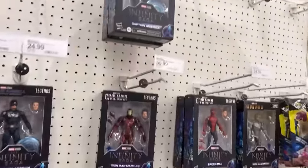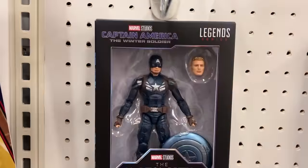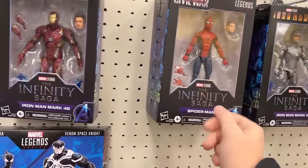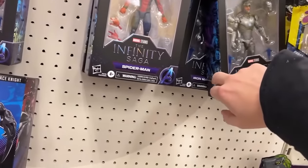And then down here, we've got some Stealth Suit Captain America from the Winter Soldier. Seen that at GameStop a while back. That looks awesome. They got some restock on Spider-Man and still got the two Iron Men there. Let's see what's behind there. Yep, another Iron Man.